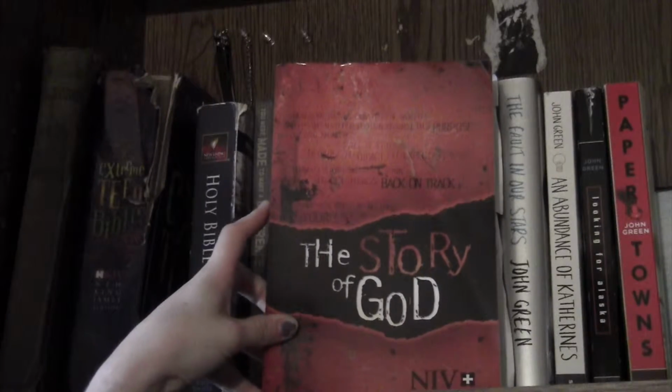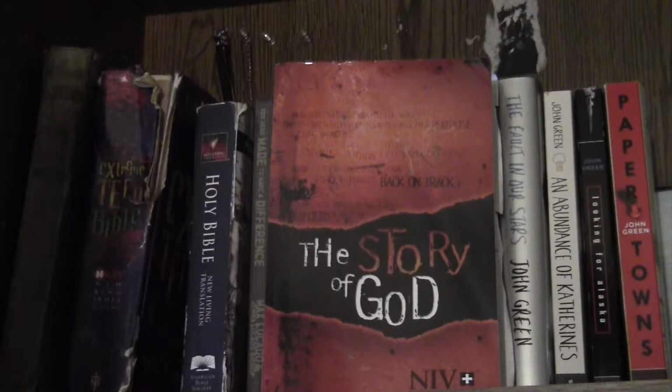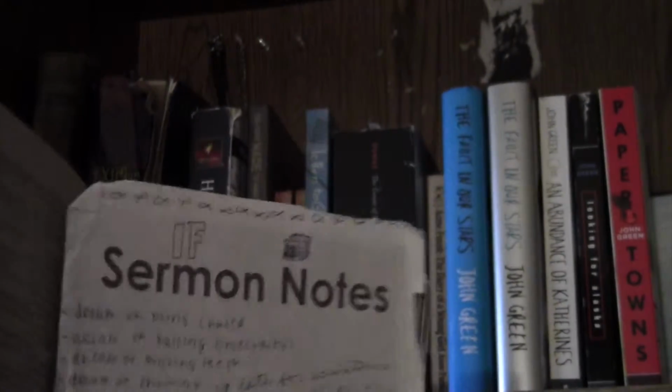Next is another Bible. This is the NIV, The Story of God, and I believe I got this when I went to my sister's church. And this was supposed to be my church Bible for whenever I went to her church, but I haven't really used it. And there is a paper from a sermon that I put in whenever I would go to church. I would take the sermon notes and put them in where the starting verse was.